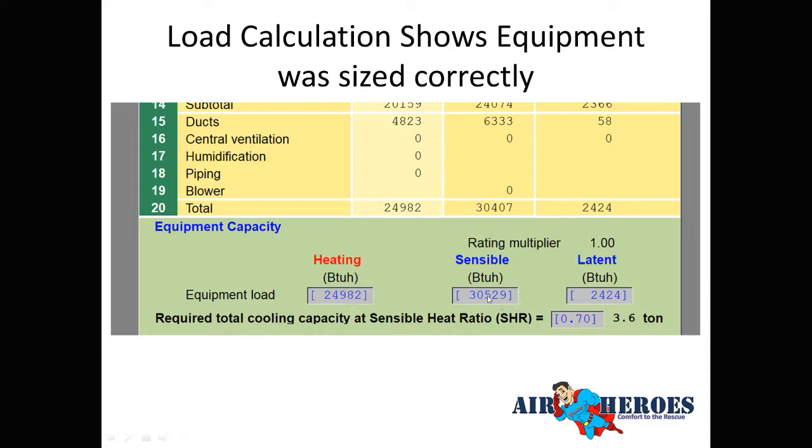We divide 30,529 by 0.70, and you come up with 43,000, which is 3.6 tons, and that's our fudge factor. So we have a unit that's adequate to cool the house on the hotter days.